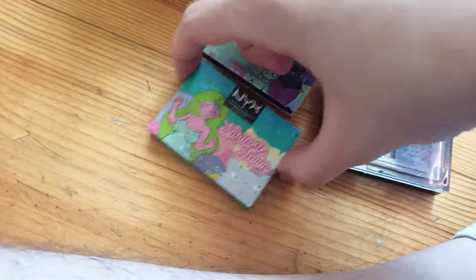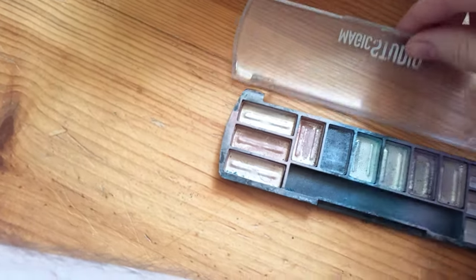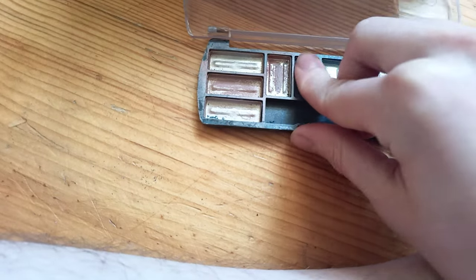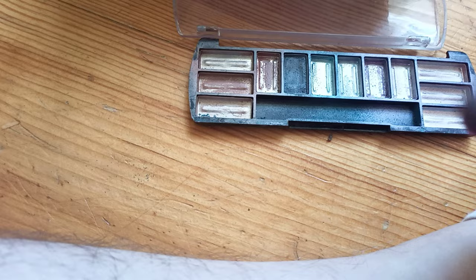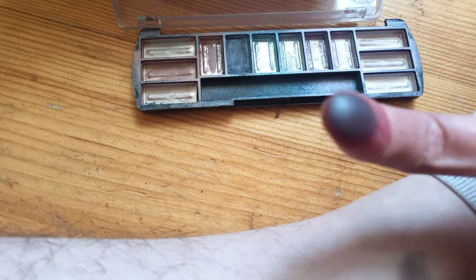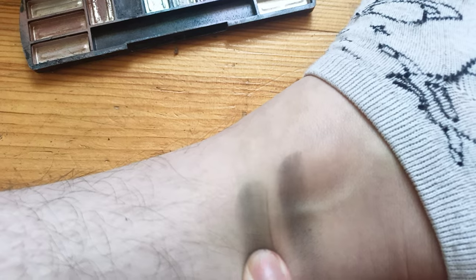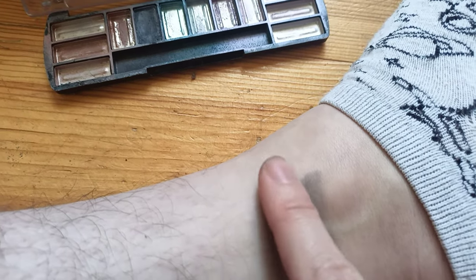I'm gonna put my highlighters back. Then I'm gonna do this one next, because this one is very much in the same sort of category as the other one. It's barely a different color, especially on the skin.